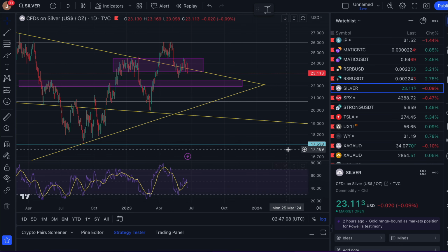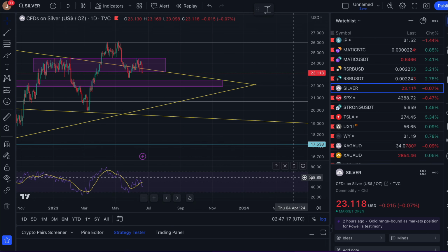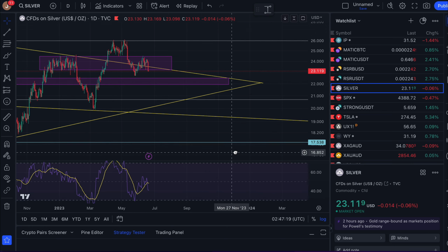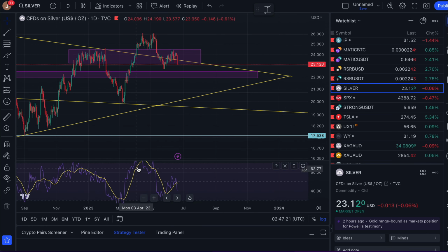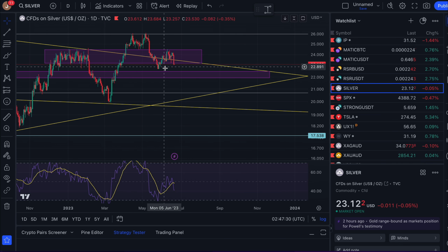we have gone into, and I'll show you right there, we did hit sort of oversold territory, and we have broken back up. But now on the daily time frame, this yellow line, which indicates the average of the relative strength index movement, you can see we have broken back down below there. Not looking great for silver in the next at least few days.